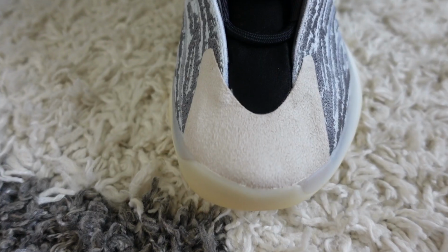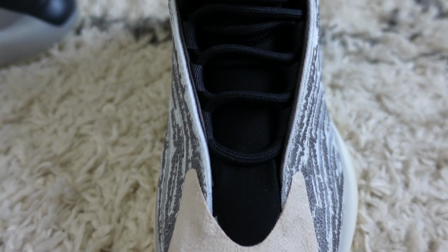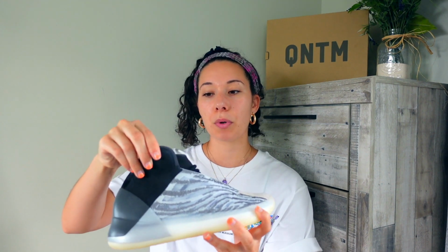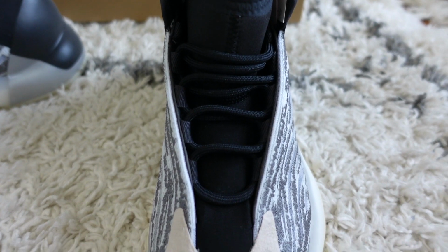Starting with the toe box, we have the suede patch right here, and it is a very light color. It's almost like a clay tan, but a very light tan, so I guess that would be considered a beige. I'm so bad with colors, I just kind of make them up as I go. Going up to the laces, there's a neoprene material underneath, and the tongue is also that neoprene material. On the sides as well for the ankle support, it does feel like that neoprene material, but it's a little bit softer around the ankle and the tongue area.